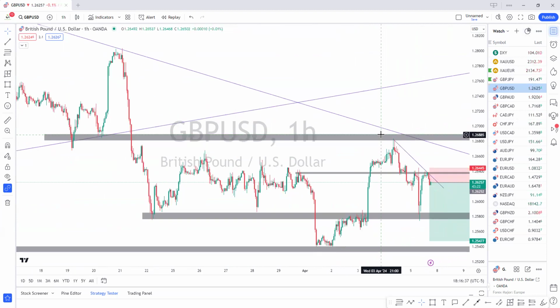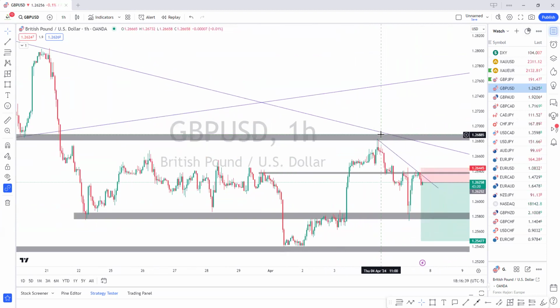So as it relates to pairs, these are the three main pairs that I'd be looking out for as it relates to trades for this week.